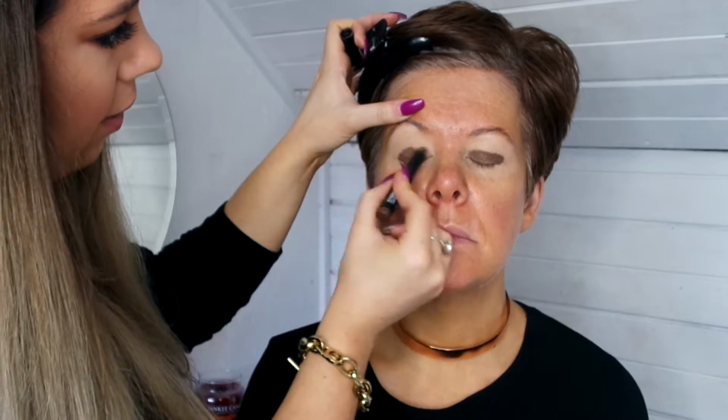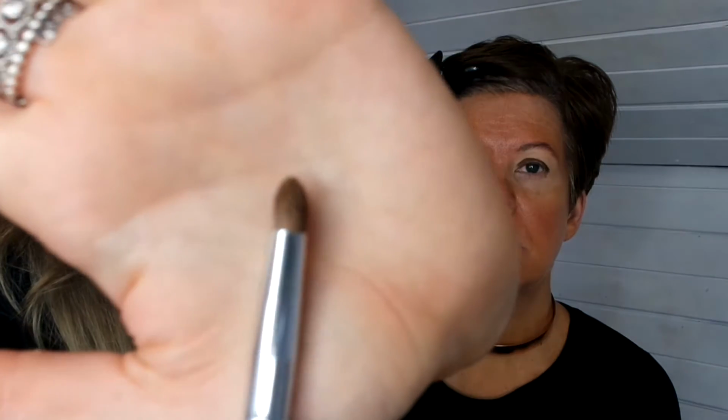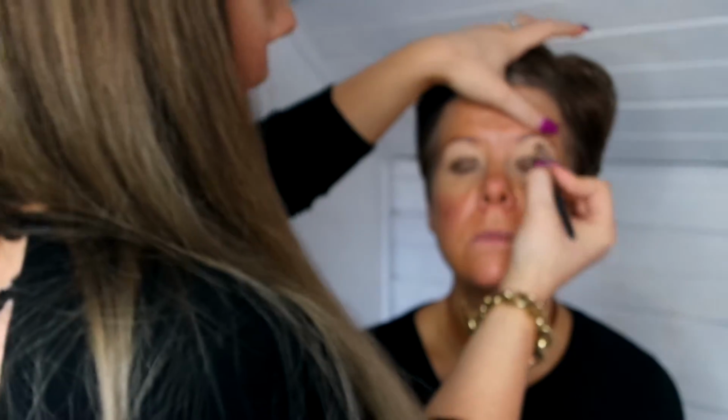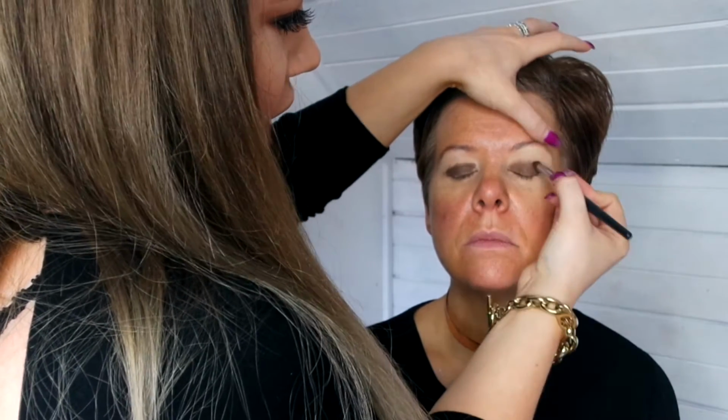I'm then taking a domed nose contour brush, this is from Crown Brush, and I'm using it to buff out the edges to give it a really soft, smudgy look.